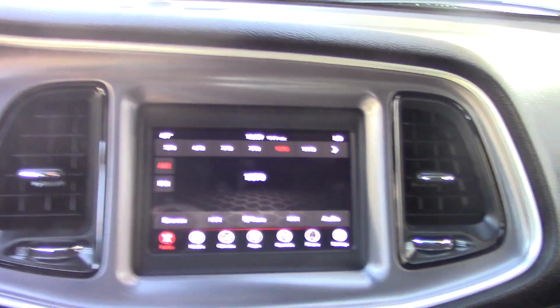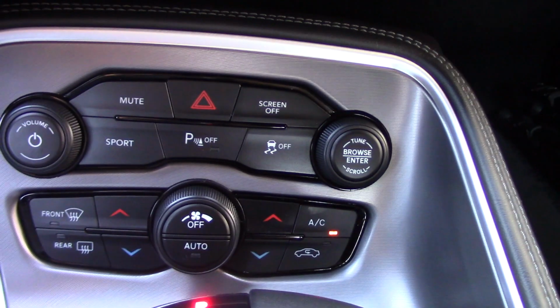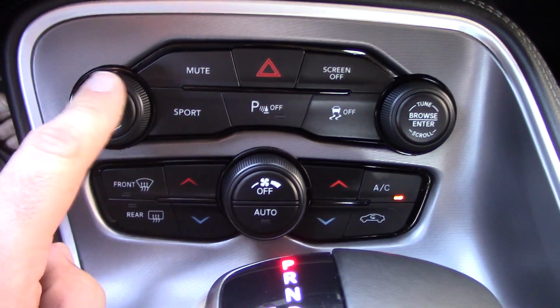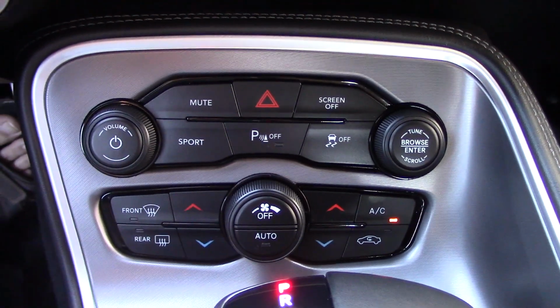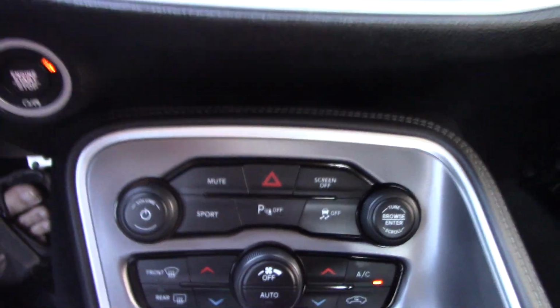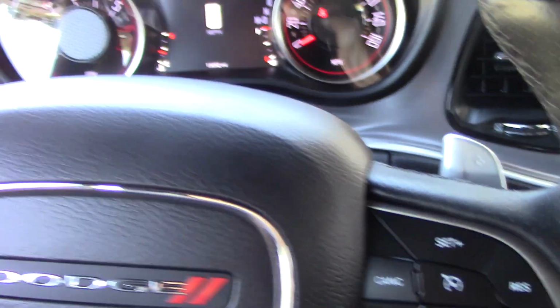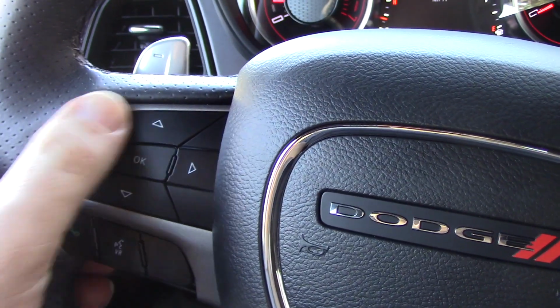This one works okay, just a couple little things I don't love about it. Down here you have all your climate control, temperature, fan speed, and then you do have volume knobs and tuning knobs for the radio. Mounted a little lower than I'd like, but based on the layout of the cockpit, pretty easy to get to.